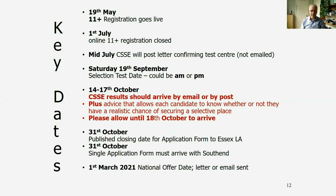Now, these are the key dates that you need to know for the 11 plus this year. So by the 1st of July, you need to have registered if you can, and our planned selection test date is the 19th of September. Soon afterwards, we'll send out the results. Then on the 31st of October is the deadline by which you must apply using your local authority application form. The 1st of March 2021 is the national offer date.